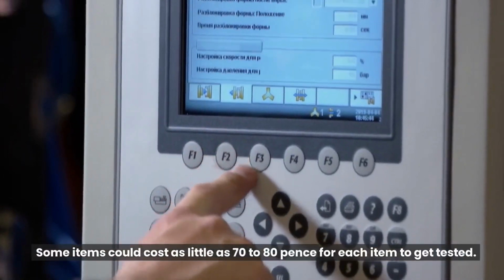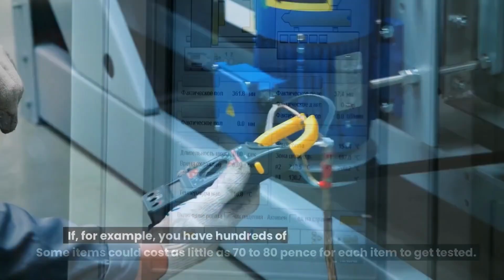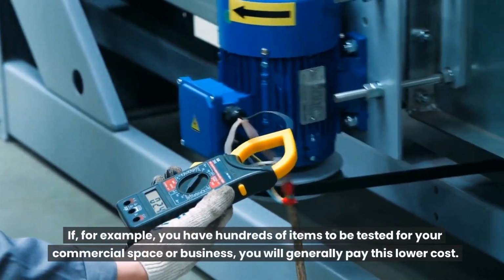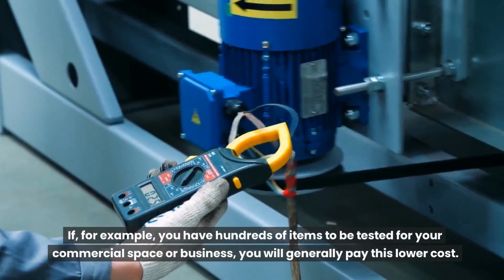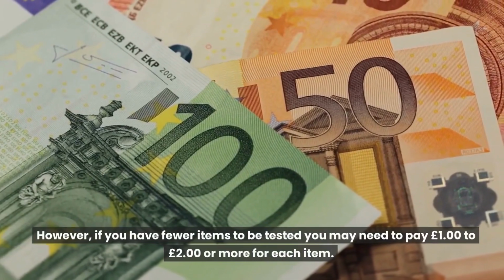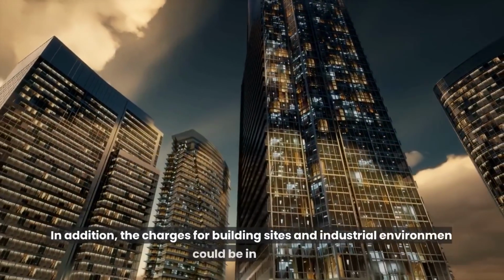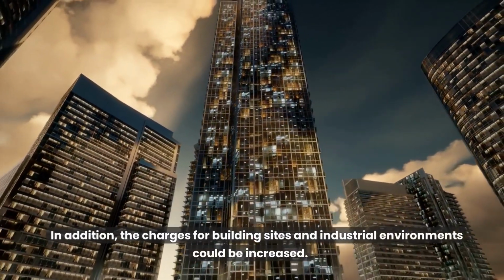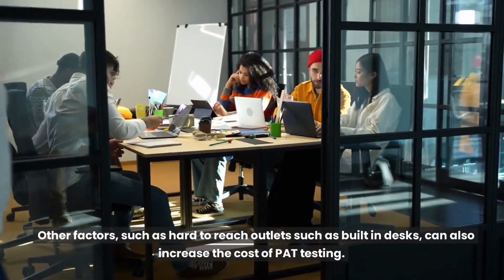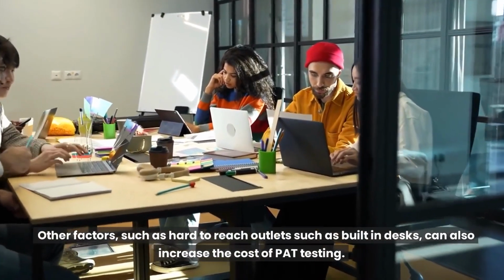Some items could cost as little as 70 to 80 pence for each item to get tested. If, for example, you have hundreds of items to be tested for your commercial space or business, you will generally pay this lower cost. However, if you have fewer items to be tested, you may need to pay £1 to £2 or more for each item. In addition, the charges for building sites and industrial environments could be increased. Other factors, such as hard-to-reach outlets such as built-in desks, can also increase the cost of PAT testing.